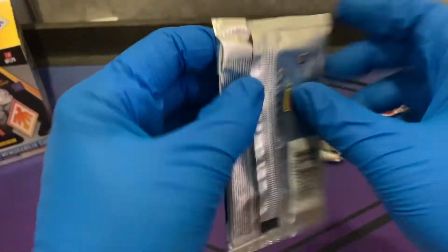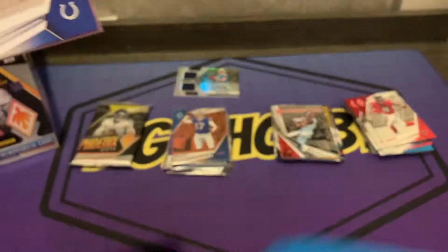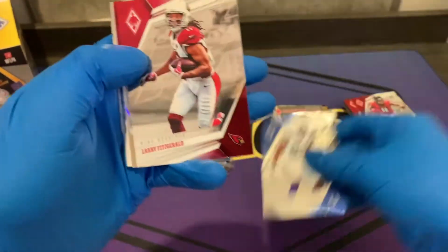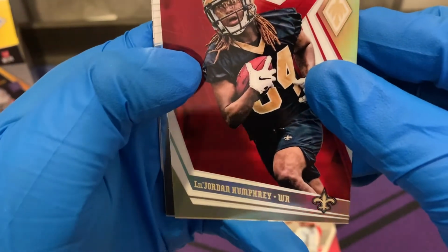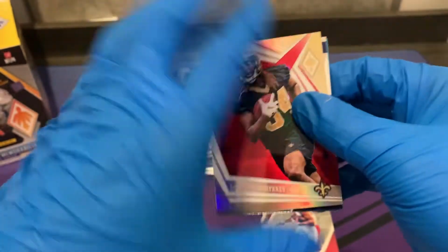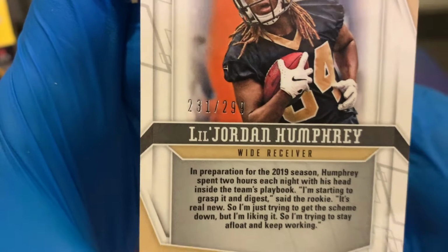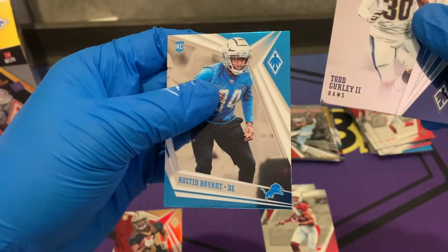I do really like hitting the jersey numbers. That's super dope. It's almost a hit in itself. Darius Leonard, Larry Fitz, Lil Jordan Humphrey, probably the best name in the NFL. 231 of 299. Gurley Adrenaline Rush and Austin Bryant.